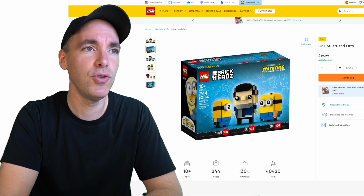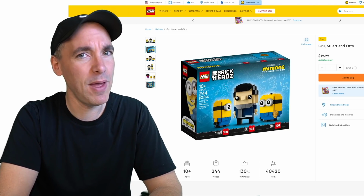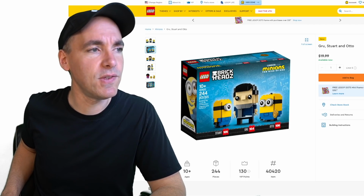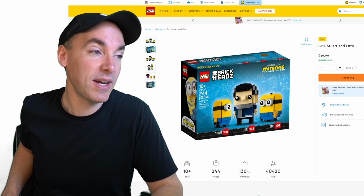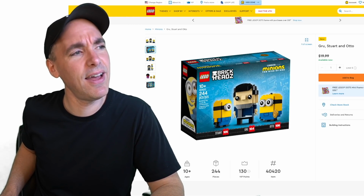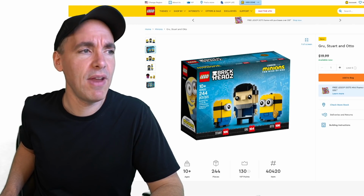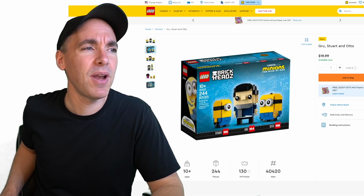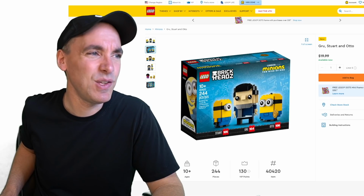This one here that we're looking at, this is Brickheadz 40420. This is Gru, Stuart, and Otto. I thought Clarkman would be on this one. He's been a Brickheadz fan for a while, and I was like, do you want these Brickheadz for the BRICKITECT? Is BRICKITECT buying it? I guess I have to ask my associate. And he said no on these. And I'm not surprised, because we've never seen the Minions movies, and we're probably missing out because of that. But I'm not super interested in these particular Brickheadz.